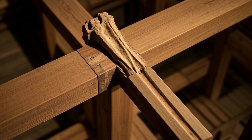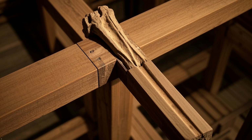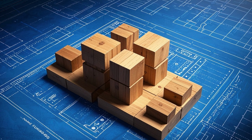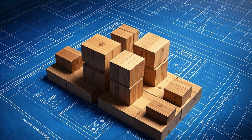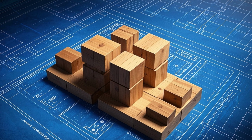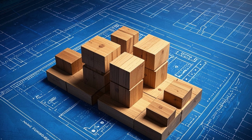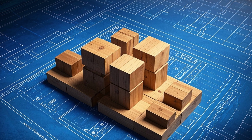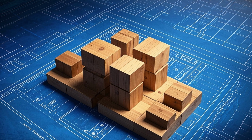Fact 8. They used woodworking tricks on stone. This might be the most jaw-dropping detail of all. The builders used techniques you'd expect to find in carpentry, not stonemasonry. They carved protruding bumps, called tenons, on top of the upright sarsens, and then carved matching holes, called mortise holes, into the lintels, so they would lock together perfectly.